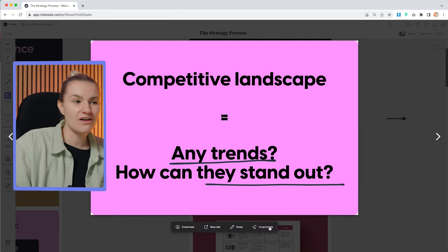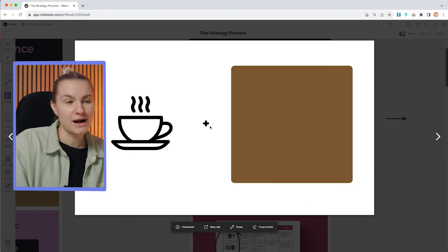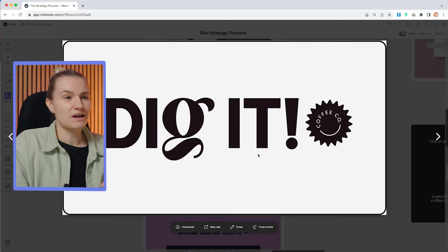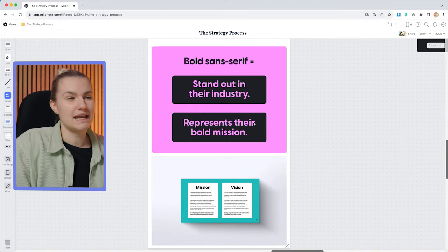I then took it one step further and researched the top three competitors of the brand to identify their strengths and weaknesses. From this analysis, I immediately noticed the overuse of the color brown and use of cups in the industry's branding. Therefore, I made sure to completely avoid these when developing the creative direction. This research on the competitors was also helpful when designing the logo type. So I opted for a bold condensed sans serif typeface that was not commonly used in the industry. Now this choice effectively communicated Dig It's strong stance in supporting those who feel unaccepted, aligning perfectly with their mission.